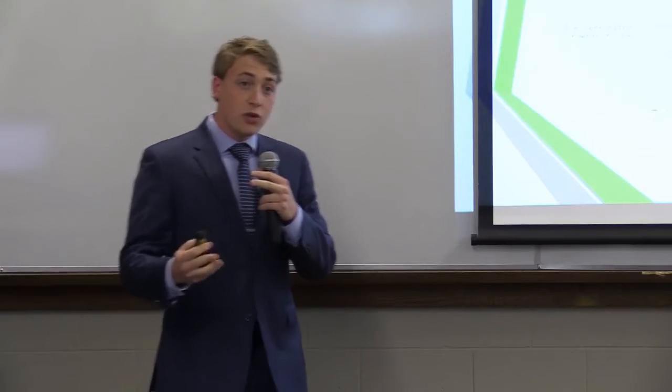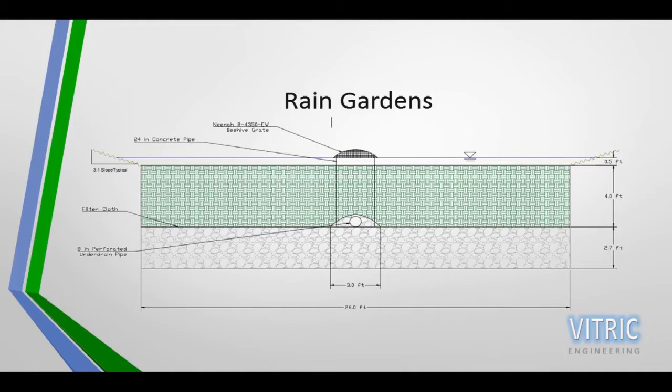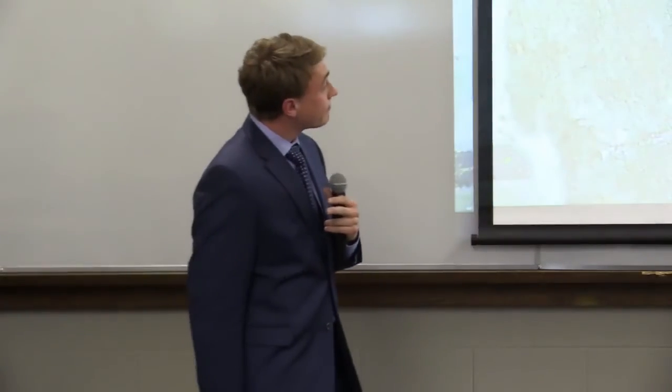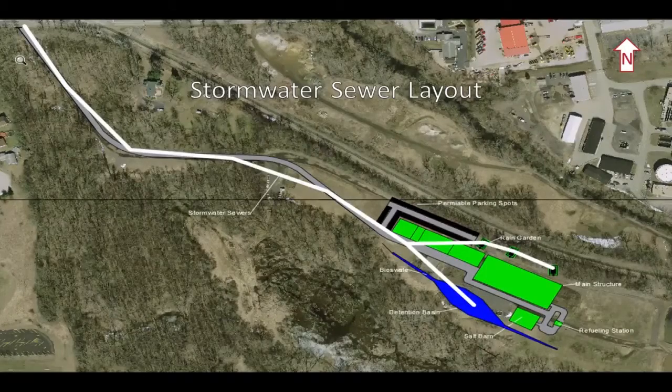This is a general overview of the design of a rain garden. Soil and gravel will be imported to allow more volume for water storage. And there is also a perforated pipe designed here, as the soils in the area can't allow very much water to go in them. If there's a large rainstorm, water is allowed to exit out that pipe and into the stormwater sewers. These rain gardens will be planted and look very nice, will be aesthetically pleasing to everybody, and they will also provide the drainage for the buildings.